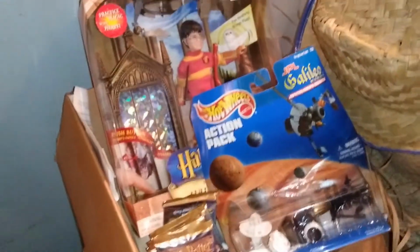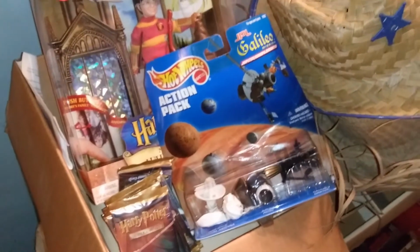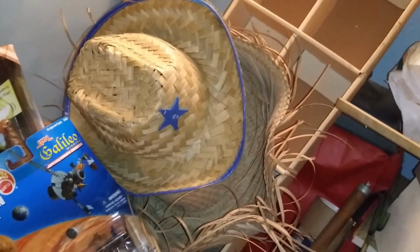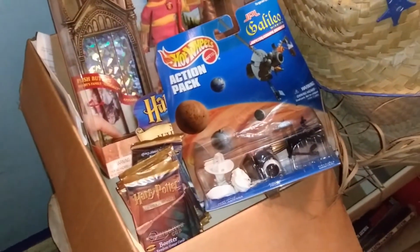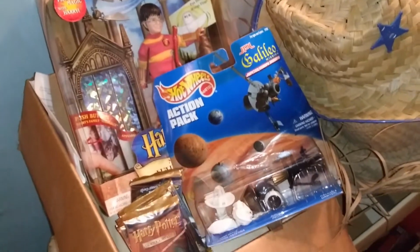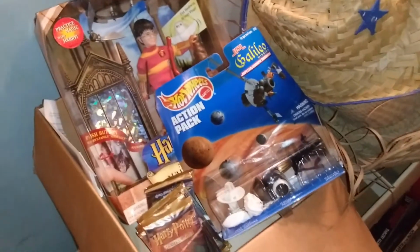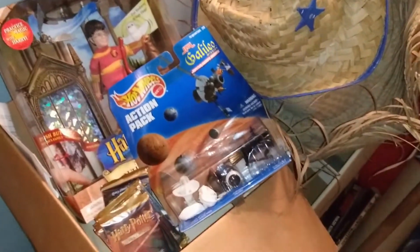Crafting, patterns, I don't even want to know right now. Oh Lord, more magazines, more fabric, and if we come over here, more toys. Mint in package. And some straw hats that are going to be going to Goodwill. They're surprisingly not squashed. But I could see that I'm going to have to get moving on eBay because I've got to get all this Harry Potter stuff out of here.